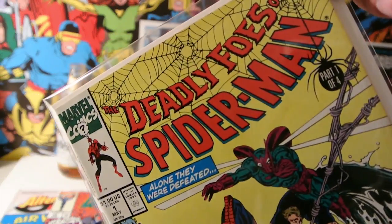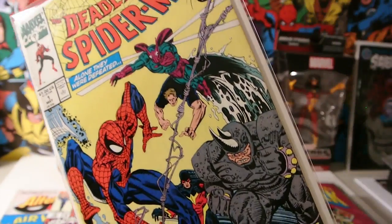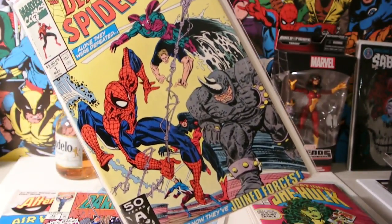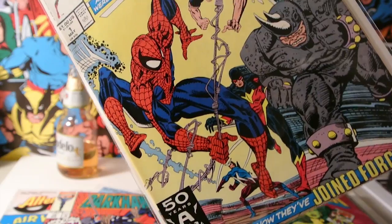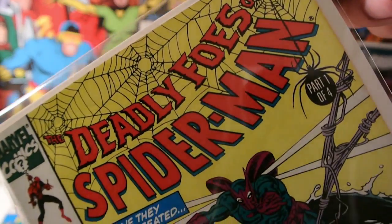Next up, I've got the Deadly Foes of Spider-Man #1. And it's got Rhino on there and all these other guys. And outside of just being cool, I don't think there's anything special about it. I think this is a 4-part miniseries that came out. But yeah, that was pretty cool.